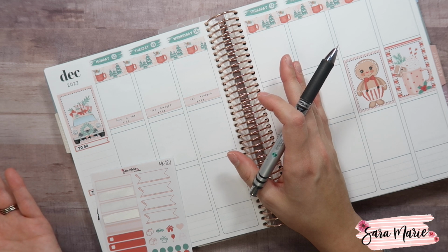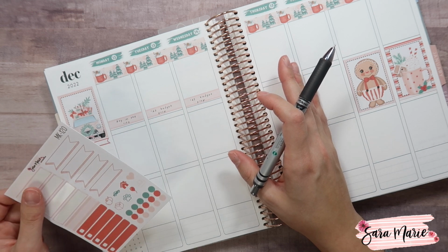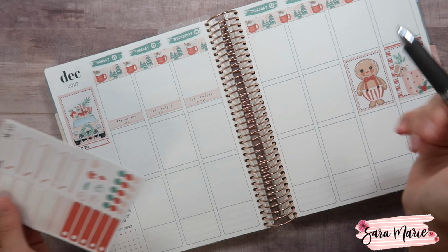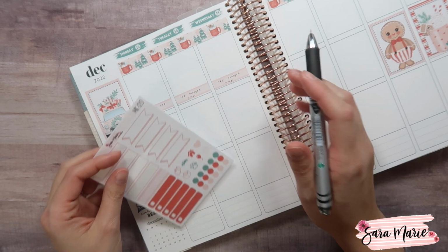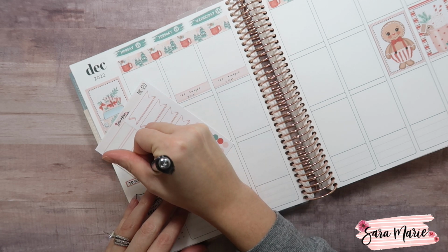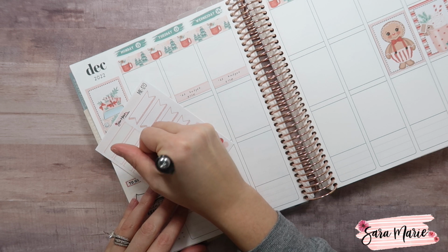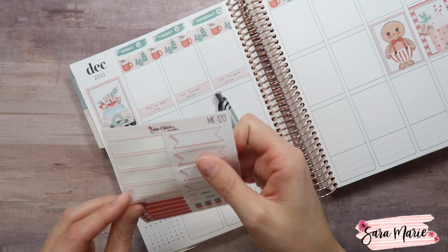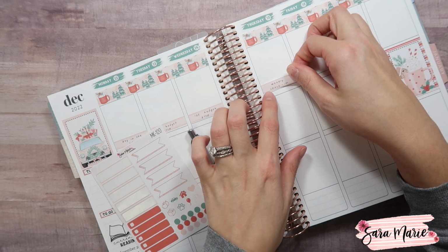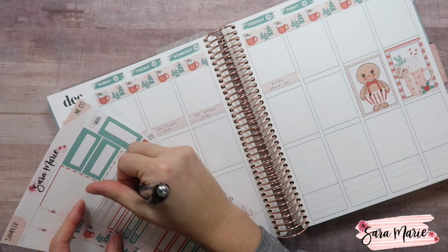For, let's see, a savings tracker, you're just laying it down. There are some things though that take more time and more prep, and so that's why I think it's going to be more. And then on Thursday will be my weekly check-in. And on Friday will be my plan with me.